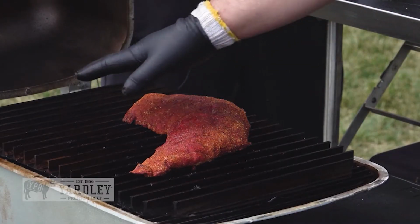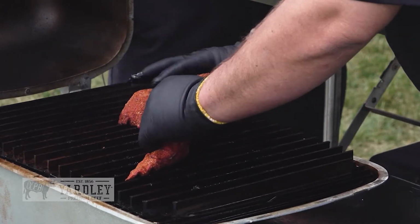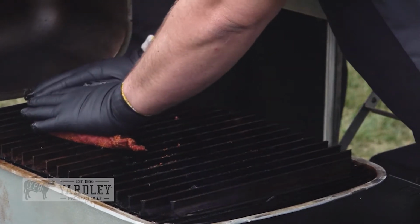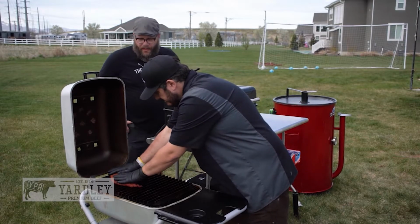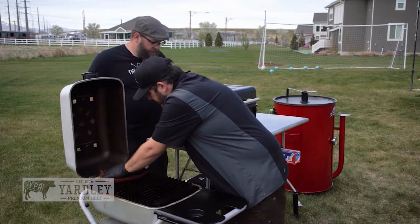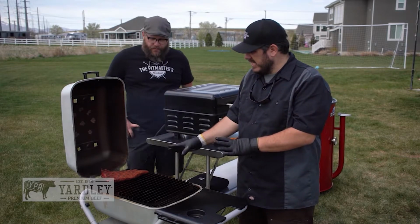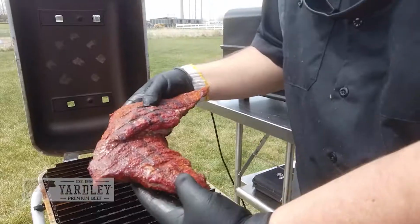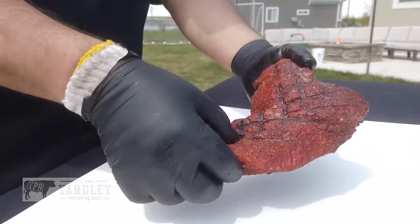Now we're gonna flip it over. Let's maybe go right here where it's nice and hot. I'm gonna hit it with some duck fat. A nice little twist here. All right, guys, we got this seared off on both sides here. We're gonna take it off. We're gonna let it rest for about 15-20 minutes, and then we'll slice right into it.